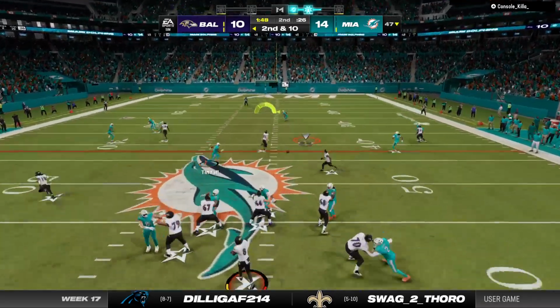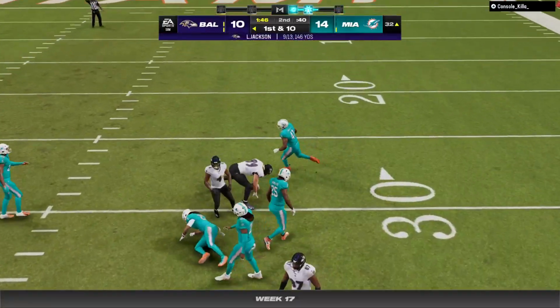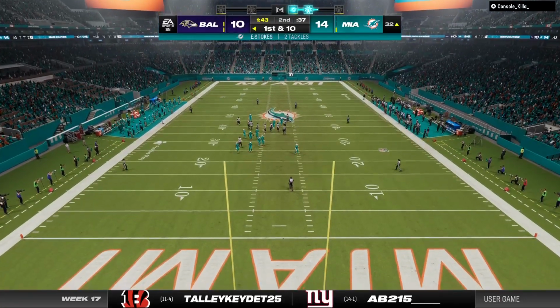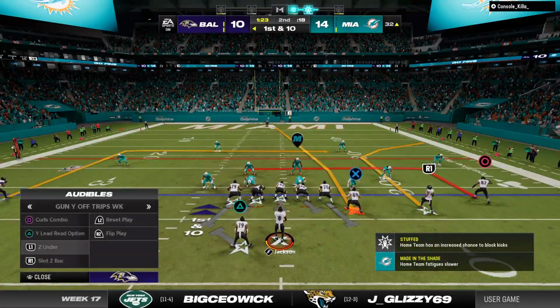Jackson now. Pass on the crossing route is complete. This is Andrews. Jones. And he's got another first down as he's brought down at the Dolphins' 32-yard line. A gain there of 21 yards. From the 32 now, here's 1st and 10.